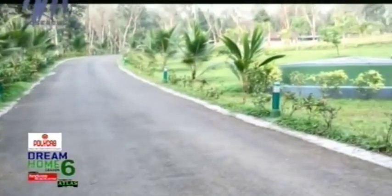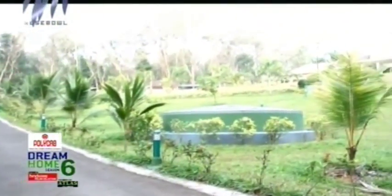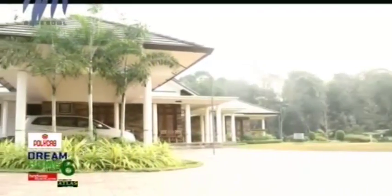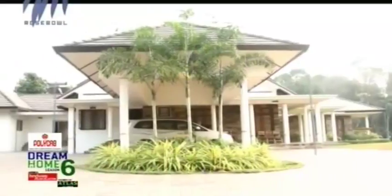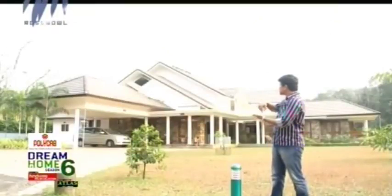Paalookunnel House, as you have seen, has a tarring road that leads us into the house. As soon as we reach near the house, paving tiles have been used across, and the whole house seems to be supported on pillars. We have pillars all around with a golden border in the center and on top of it.